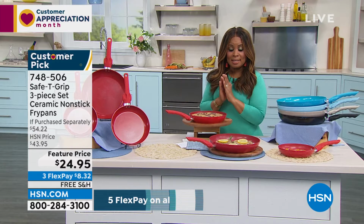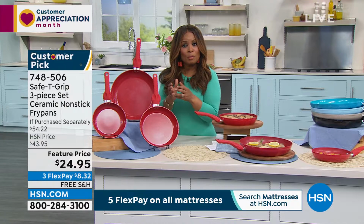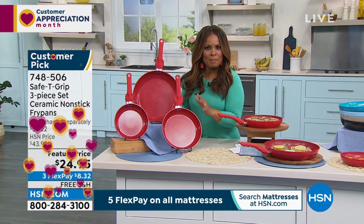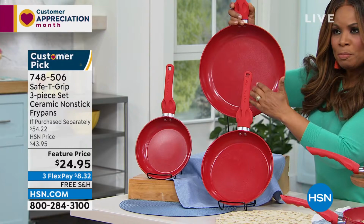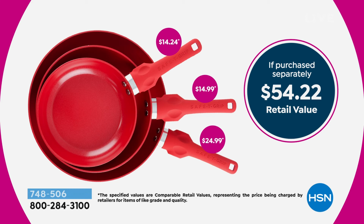And this is a customer pick, and these incredible Safety Grip pans are for customers like you and like myself, who want pans that are lightweight but durable, but have maybe dexterity issues and challenges balancing. That's why these pans have become a customer pick. Now, the value that we get today is incredible, because just to buy that 12-inch pan is going to cost you the whole amount, because this sells for $24.99 on its own.